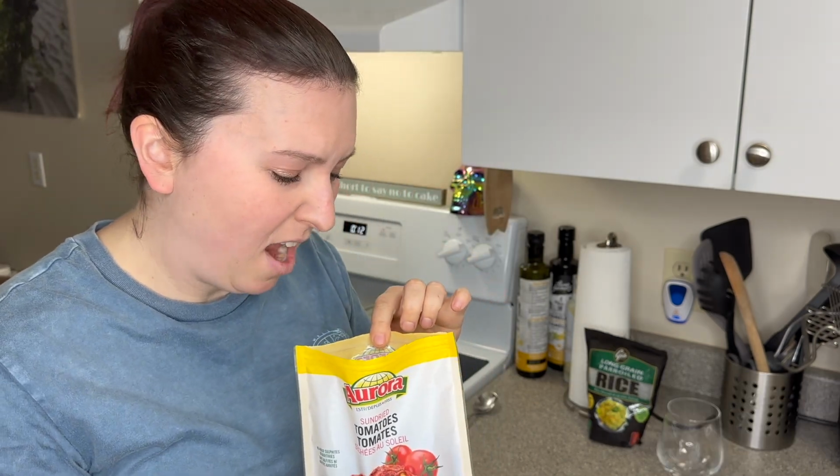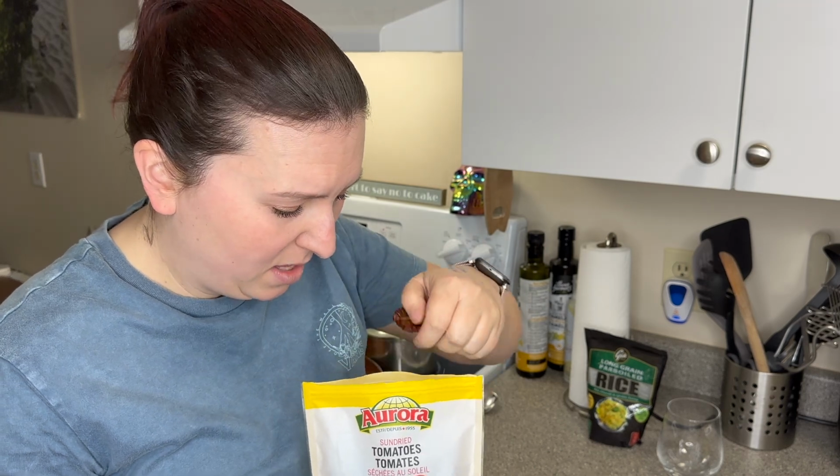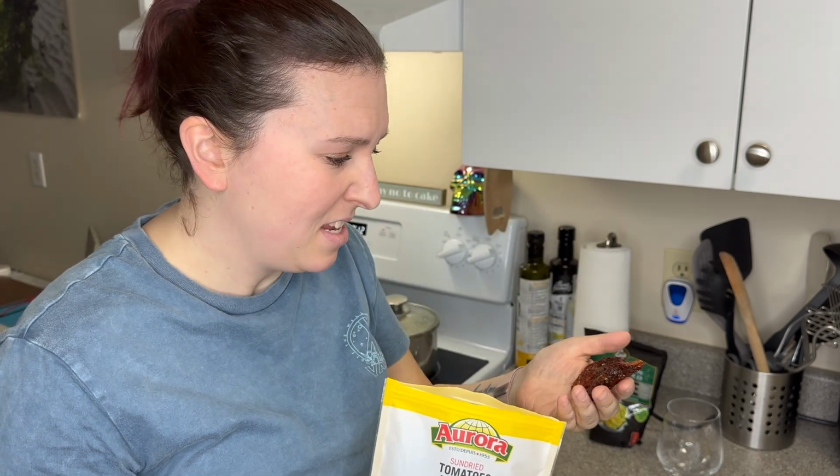Oh God, those smell terrible. Is that edible? All right, well, let's just take 2 of these out of there then. Smells like a foot. I had sun-dried tomatoes before. They don't usually smell footy.